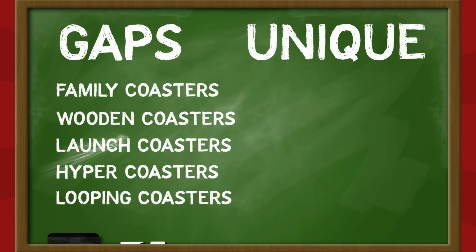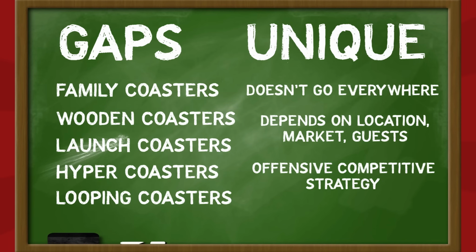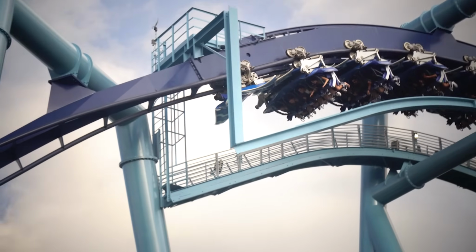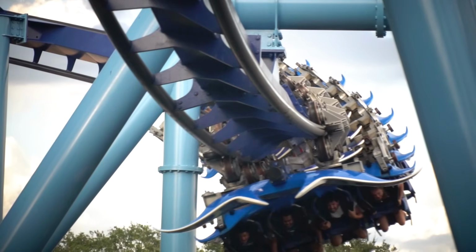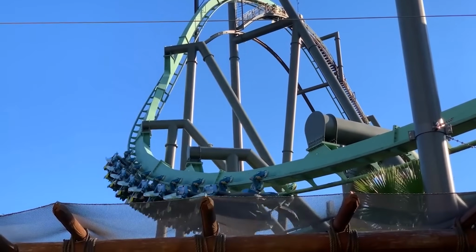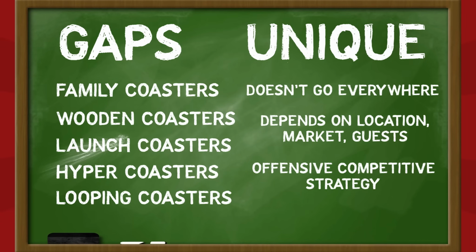But what happens once a park has built all of these? They go with unique coasters. A unique coaster doesn't go everywhere and changes based on location, market, and general audience, and is used as an offensive strategy to compete with local rivals. SeaWorld's Manta, a flying coaster by B&M, fits into that unique coaster category. This experience is unlike anything in the area and claims the flying coaster territory of Orlando. Universal Studios, located 10 minutes away, will not expand with a flying coaster despite having done so at other sites. So the time had come for another SeaWorld Orlando unique coaster. What will it be? A wing coaster.